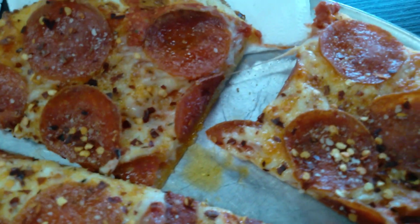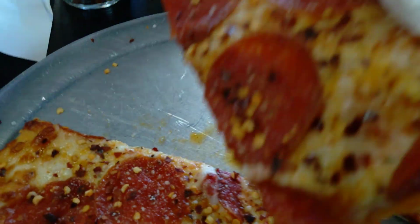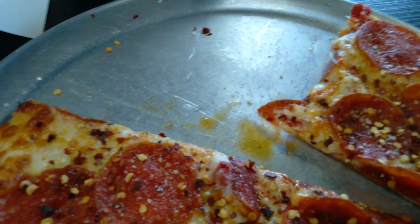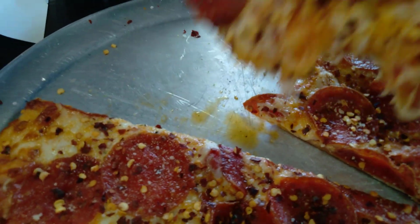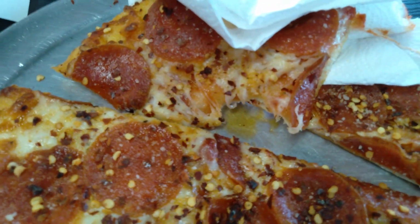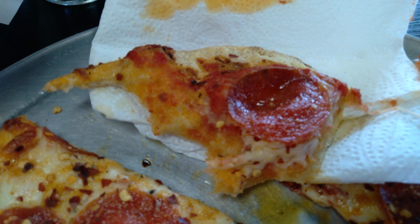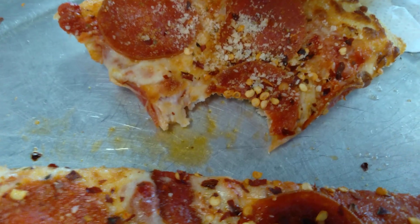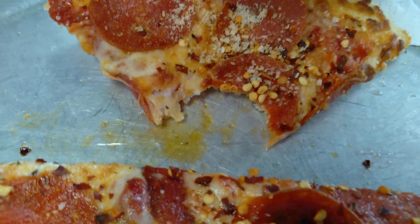This is a delicious pizza. I love the cheese. I love it. Really, I do. Let me give it a taste. That's so good. Absolutely amazing. That is amazing pizza. That's the best pizza I've had. Oh my gosh, it is different than the other restaurants. Very good pizza. Very delicious.